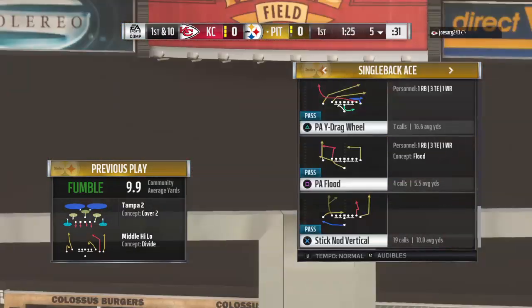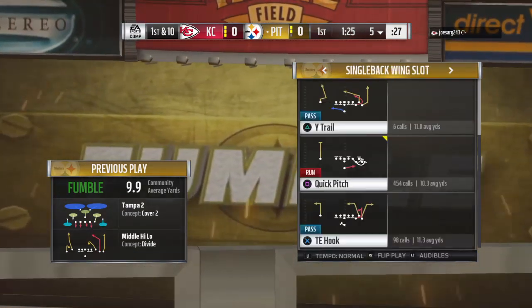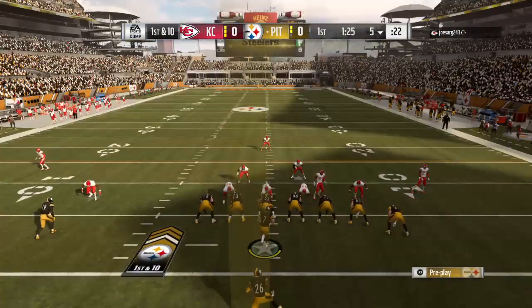Tucks it down, takes off, picks up good yardage. But in that portion of the field, that close to the sideline, step out. Yeah, either get down or get out of bounds. Take care of the ball. Yeah, he had the yards, but then the mistake.